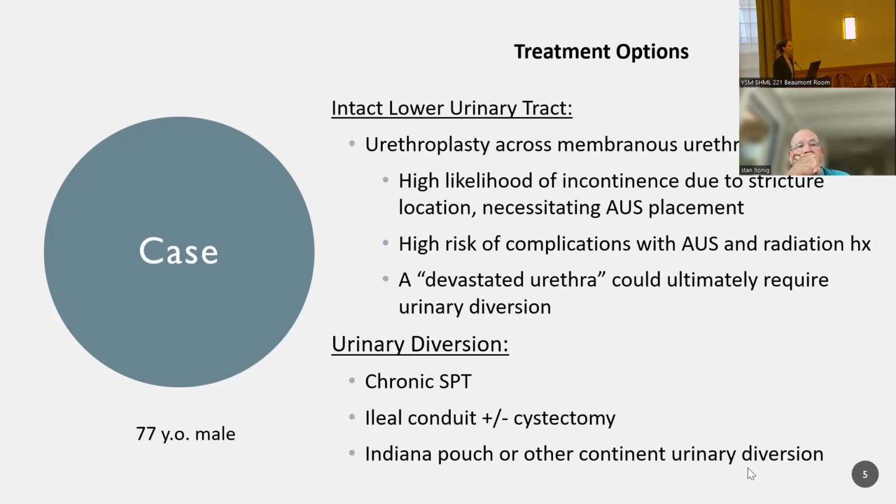When discussing treatment options with this patient, the main branch point was to either leave the lower urinary tract intact or opt for urinary diversion. When talking about leaving the lower tract intact, the patient was offered urethroplasty across the membranous urethra. But some of the possible consequences were also discussed, such as a high likelihood of incontinence due to the stricture location at the external sphincter, which could possibly necessitate the placement of an AUS. Because of his history of radiation, there was also high risk of complication with AUS, including erosion and impaired healing. It was also mentioned that he could end up with a quote unquote devastated urethra if this intervention failed, and might ultimately require urinary diversion to meet his goals of not leaking.